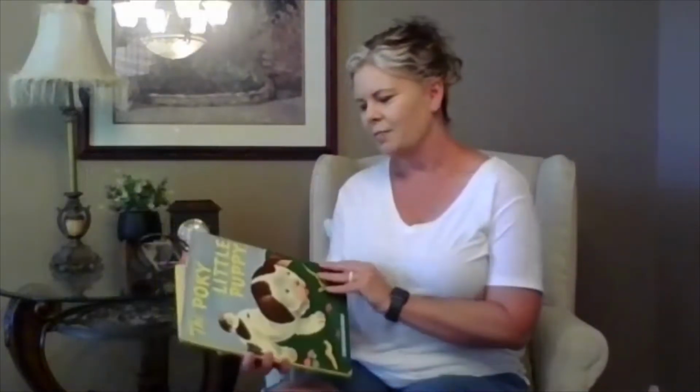Right, today's book is The Pokey Little Puppy, and this book is super special because it was my very favorite book when I was a kid. The story was written in 1942. This actual book was printed in 1978. This book is 42 years old, super old. And look, if you take good care of your books, it will still be in great condition. My daughter calls it vintage, but I just think it's super old and cool.